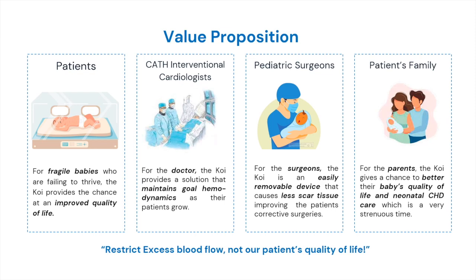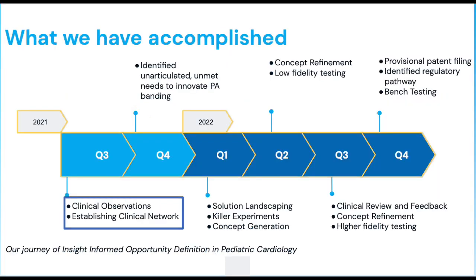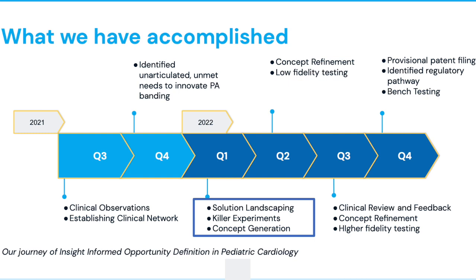of several surgical procedures. Over the course of the past 3 semesters, we have discovered pressing needs in the pediatric cardiac space through clinical observations. Through the solution landscaping and concept development, we have designed a device that serves these unmet clinical and user needs.